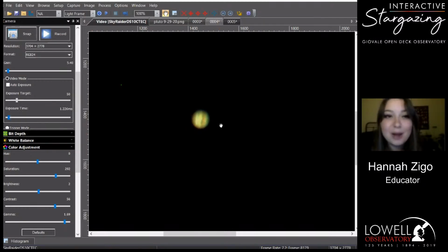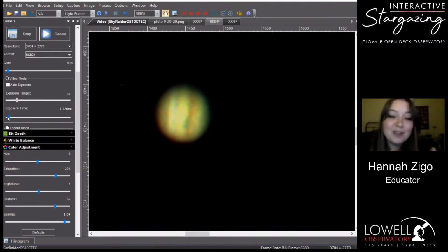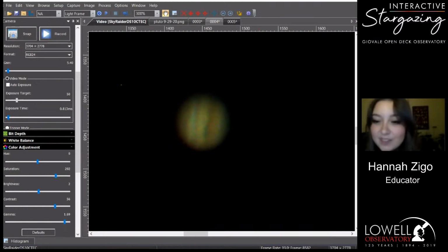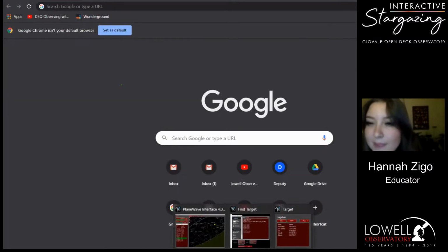That's what's fun about observing Jupiter, is you can look at it at different times of the night, and you can actually see the moons moving around. So I think that's super cool. And yeah, there's our Jupiter there. It looks great. Okay. Let's see.